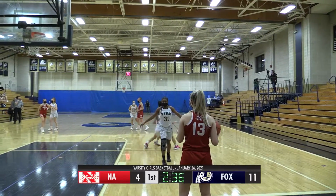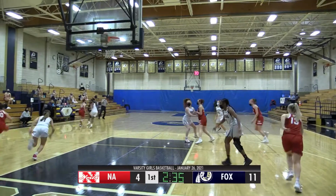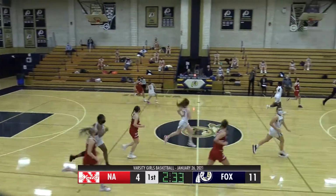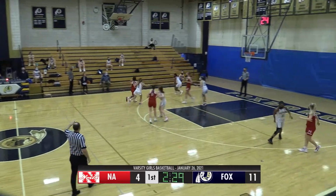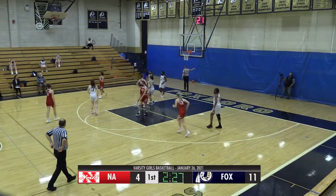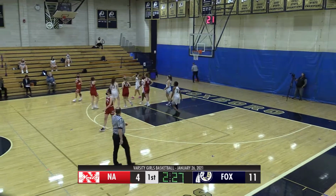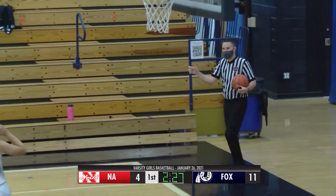Full court press by Foxborough. North wants to get the ball to number 10. She's typically the point guard, and she pushes it pretty well. Oh. Almost a steal by Cam. Yep. Kick ball. Should be North's ball on the side.